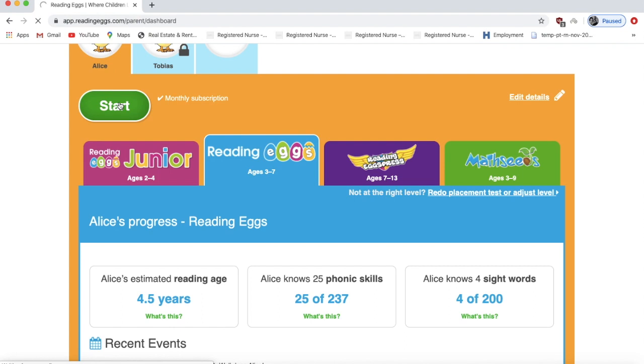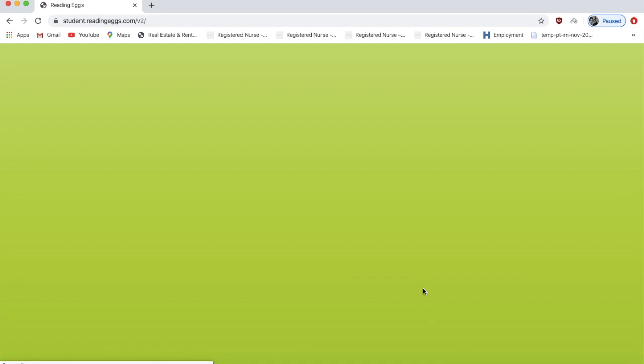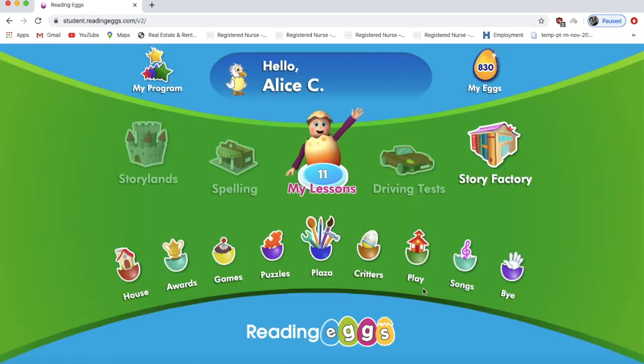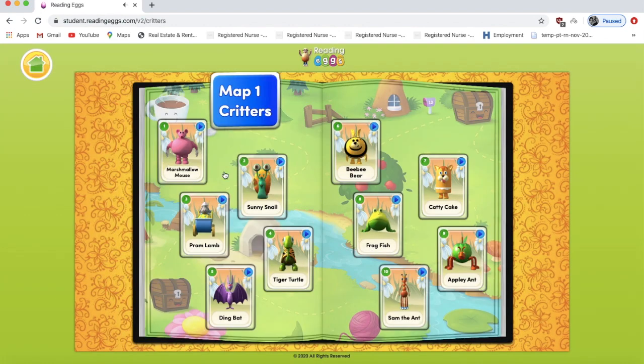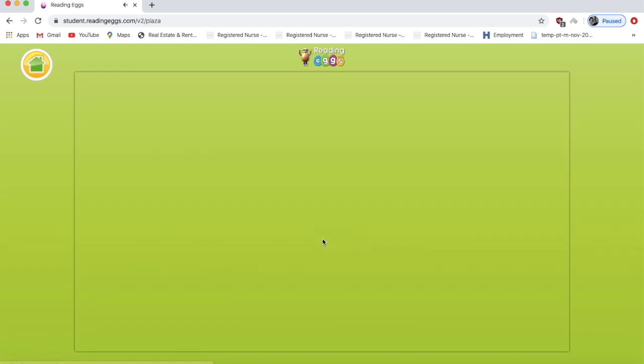So you just click on Start here to get started with your program. You're going to want to do this normally, but there was a library down there which I was surprised at. We'll go back to that. I didn't notice that when we were first using the program, and that is something that I would say is an advantage. My daughter is on lesson 11, but there are lots of things down here that you can also do. You've got songs. I just clicked on the map here, and this shows you all the little critters they get after each level. There's puzzles, games, awards, different things you can do down at the bottom there, but I always went straight to lessons. I never even let my daughter see these options down here.